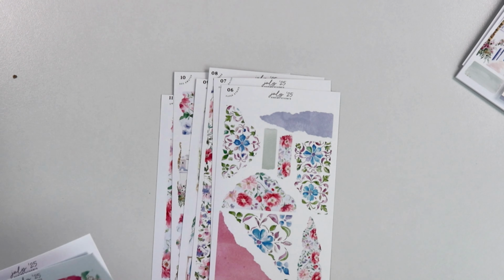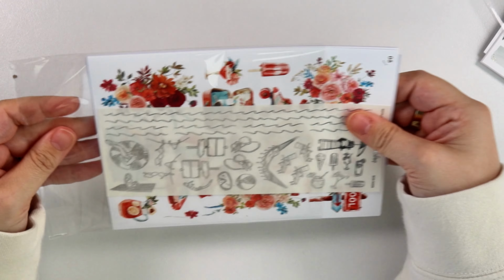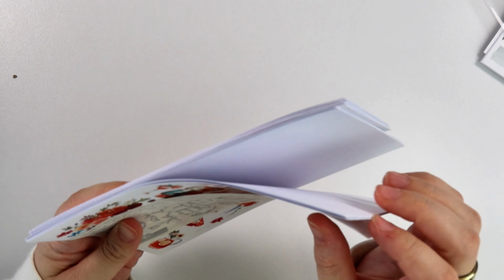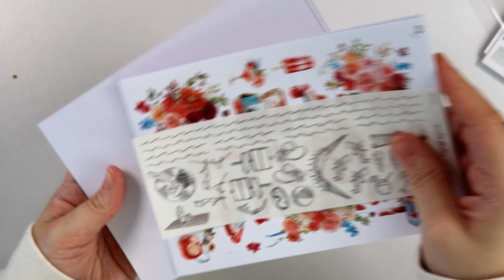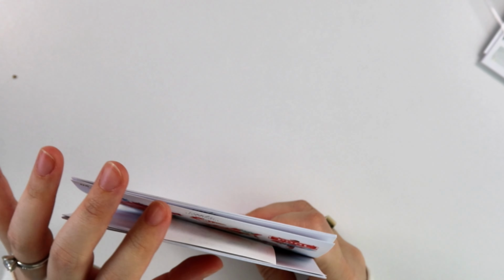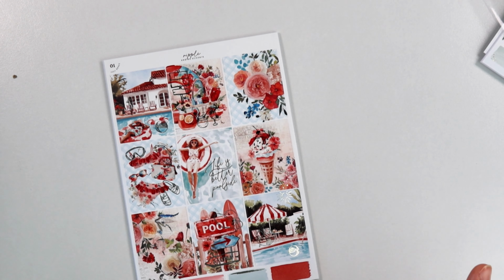I have one more collection to share with you guys. It is our Ripple collection. Even before I could post about this, I was getting people saying that they really like this kit. So my prediction for this week is that Ripple is going to be the bestseller, which is really rare for, like, normally the monthly collection is more popular than the other kit that we release.